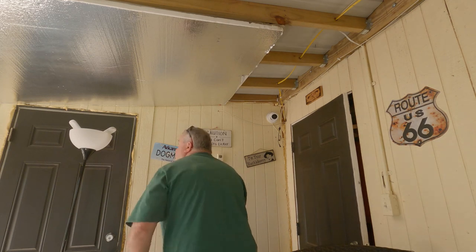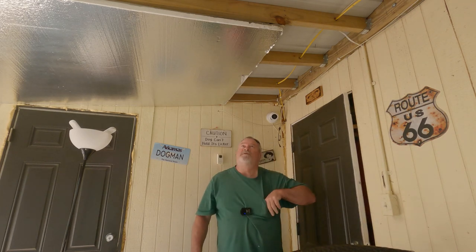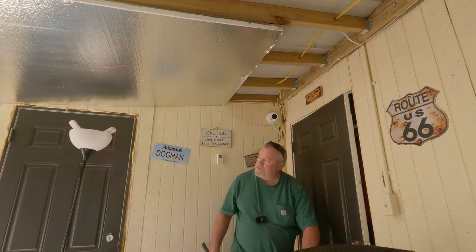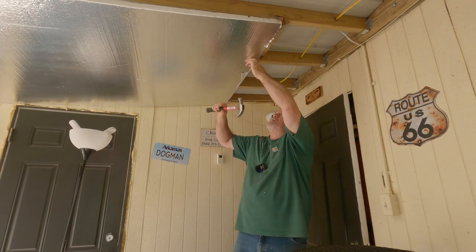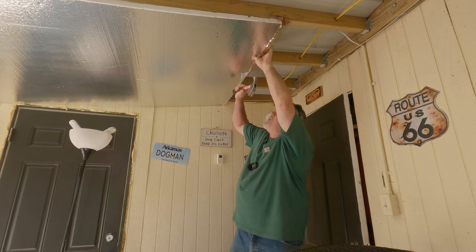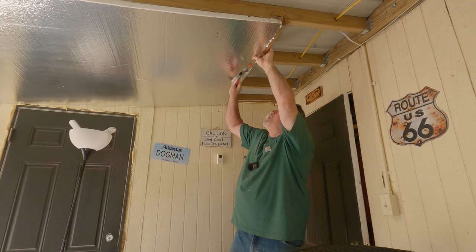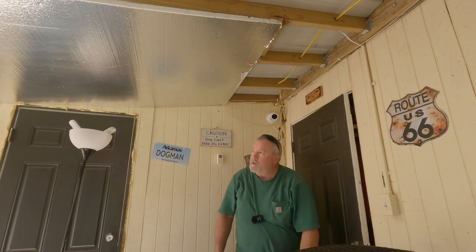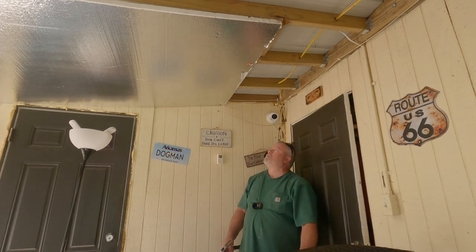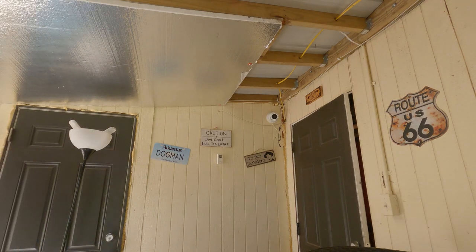I don't care. All right, I don't want it sagging. So I'm trying to use minimal of these nails. I don't want a bunch of nails. These are gonna be real simple to get out if I need to. Put one right here. Man, it was the hardest 2x4. All right. Let's put one right in the middle. I think we're good. I just don't want a bunch of wind coming through here.